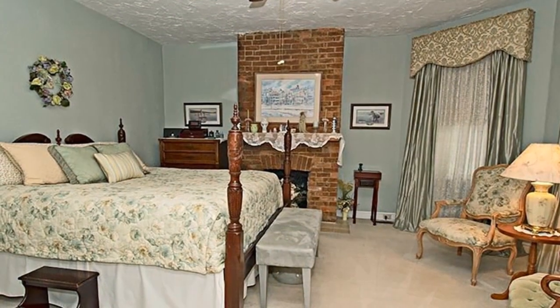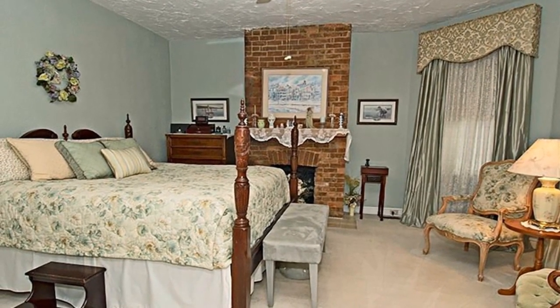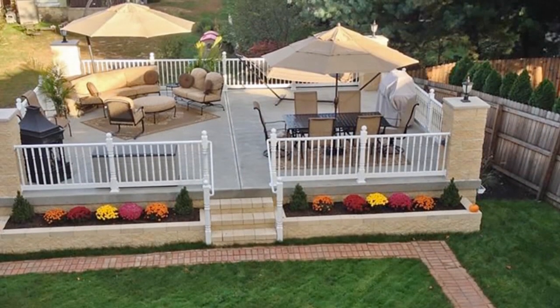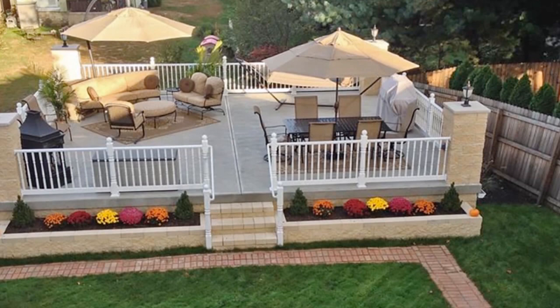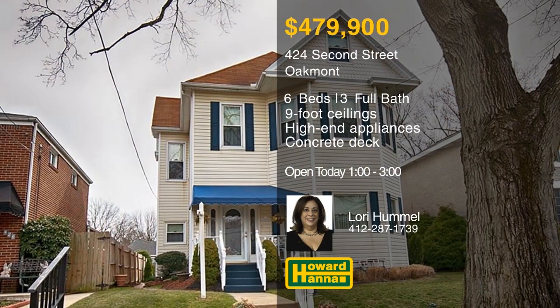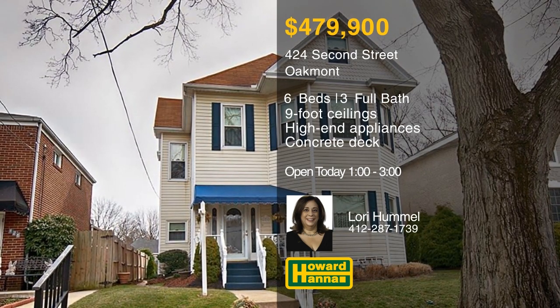A decorative brick fireplace and a walk-in closet enhance the master bedroom, and the third level could be used as a separate apartment. A fabulous concrete deck above the oversized garage looks out across the level, manicured yard. Experience all this home has to offer at this afternoon's open house, hosted by Lori Hummel.